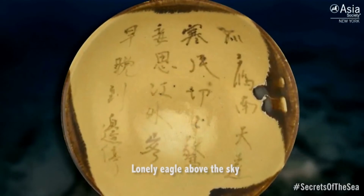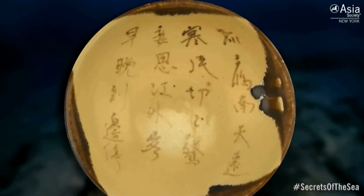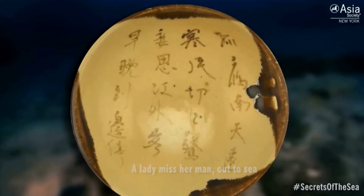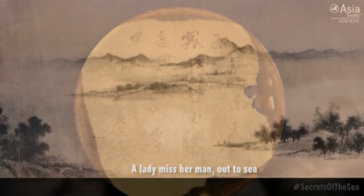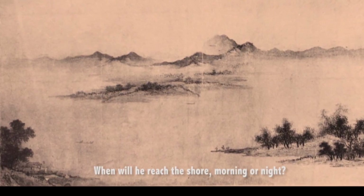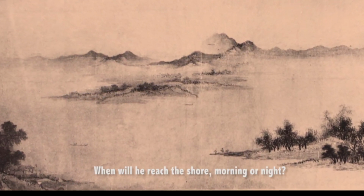Lonely eagle above the sky. Wind blows chills down the spine. A lady misses her man out to sea. When will he reach the shore, morning or night?